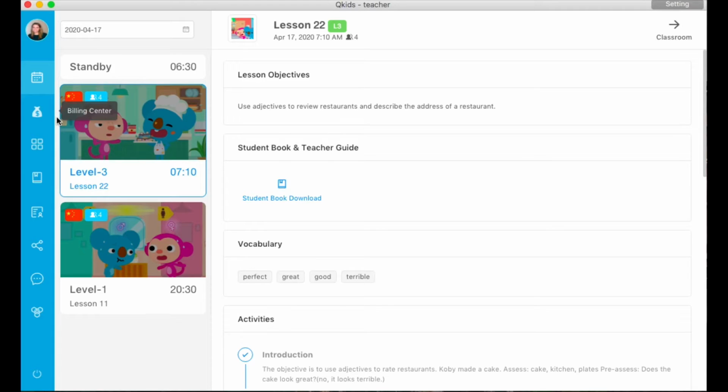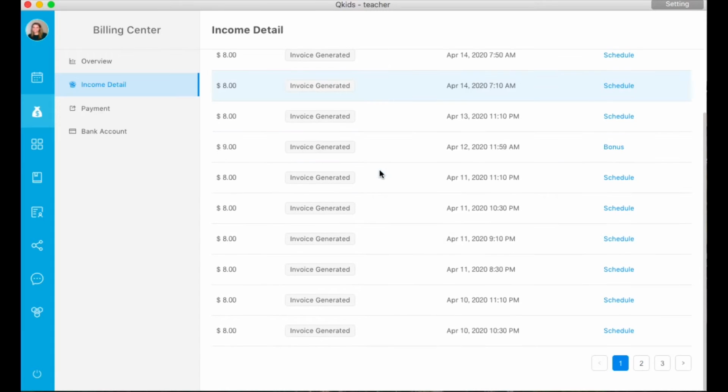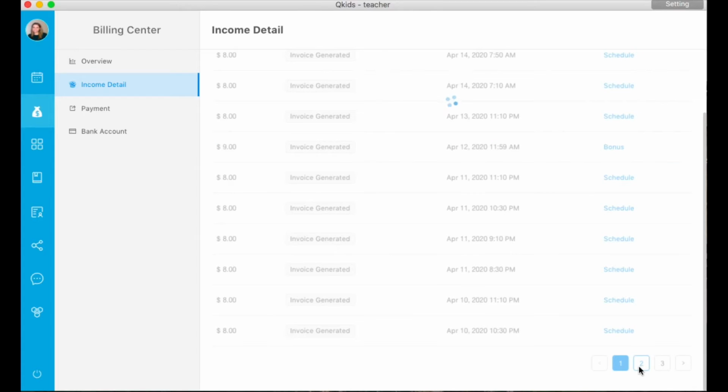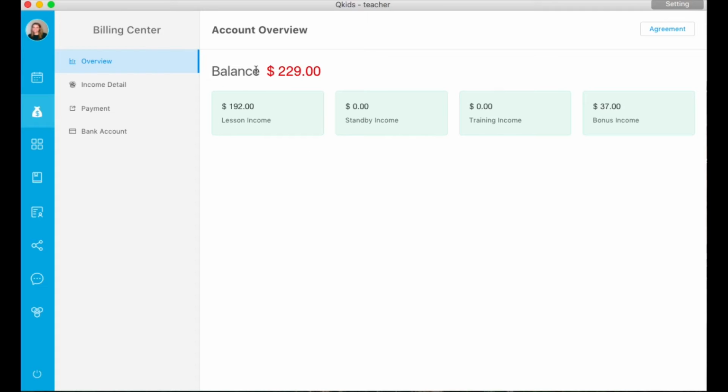It's just to kind of put you on hold, just in case there is a class that you need to pick up. This is where your income is. This is the total balance, the lesson income, standby, training, and bonus income. That bonus income is going to be coming from your performance and overall bonuses. And this is the breakdown of how the income comes. So here we have the $8 per class, the schedule, and then over here is the bonus that you get at the end of every week if you've hit your participation and your performance bonuses.